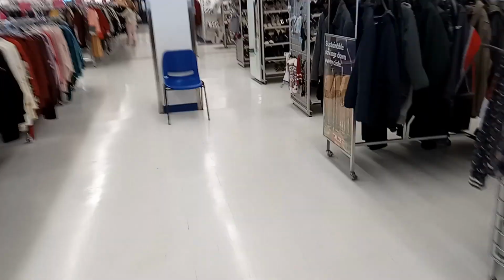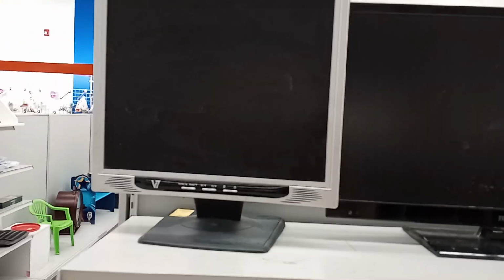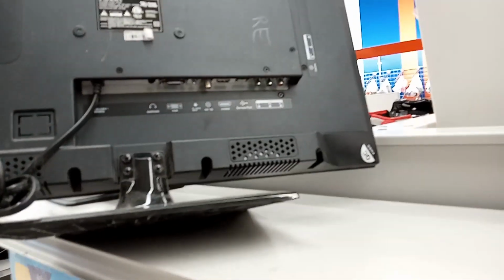As always, the clothing section is always very full in here. Heading all the way to the back to see if there's any computer stuff. Okay, so first look here, we've got a couple of small screens. We've got an RCA television for $13. It does have a VGA input, so you know, 13 bucks for a screen you could use for your computer. A couple of PC speaker sets here.